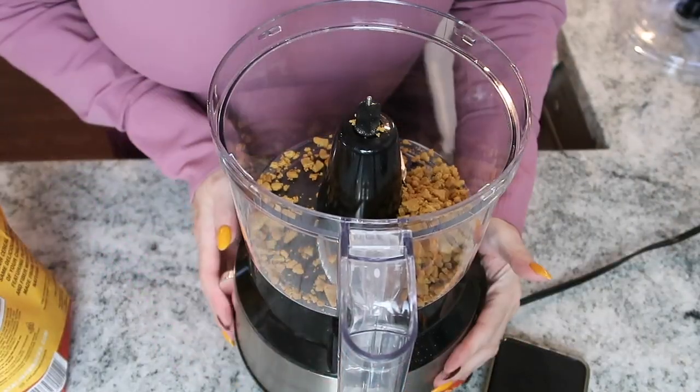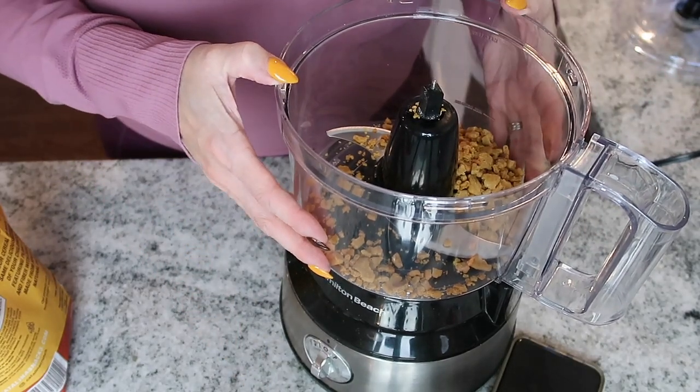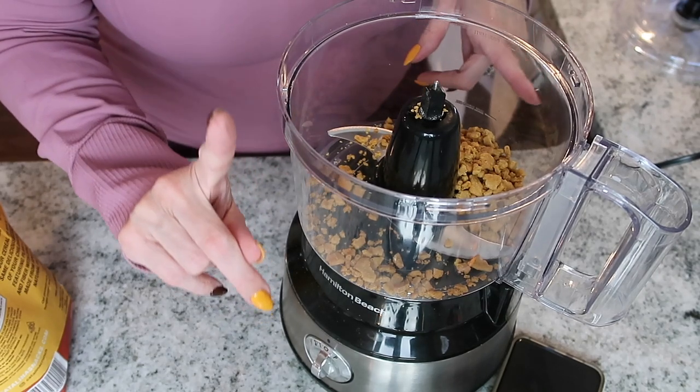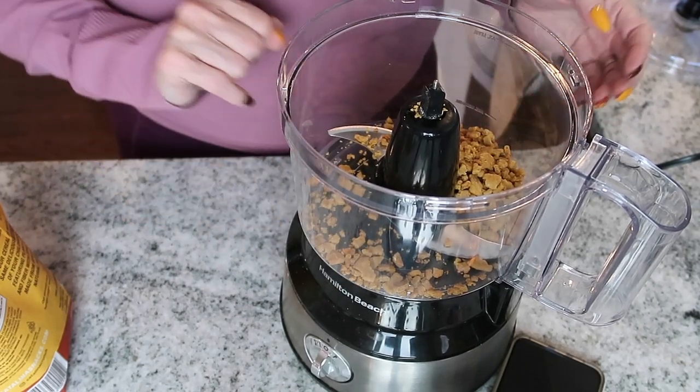So let's get started. I have my food processor right here, and as you can see, I already put a little bit in because I made another recipe, which was a pumpkin parfait. I will have that recipe linked up for you in the cards if you want to go and see it. It turned out so good.